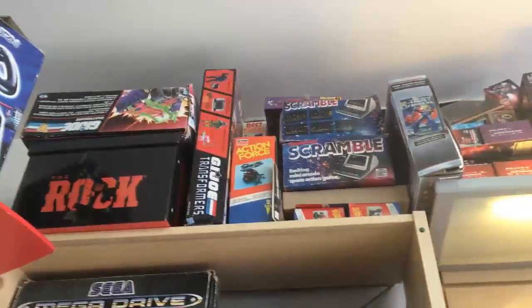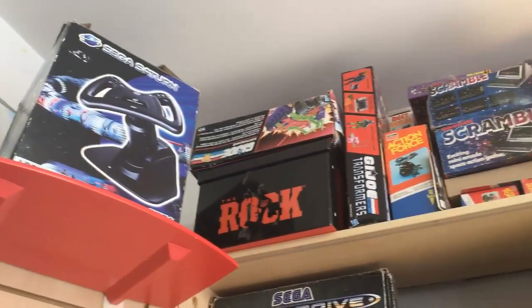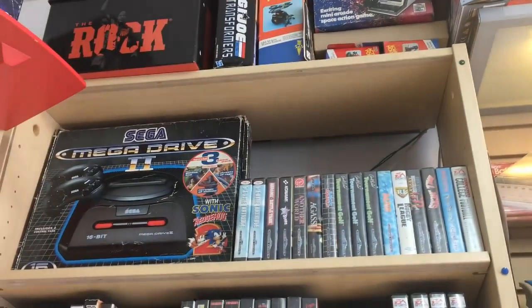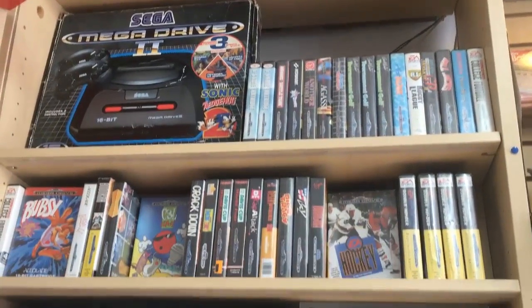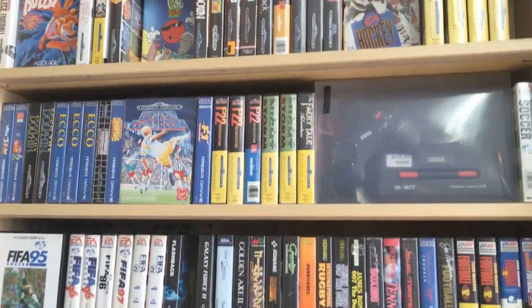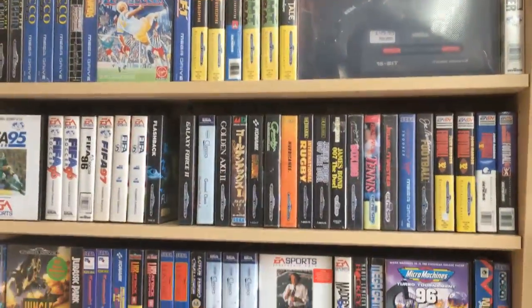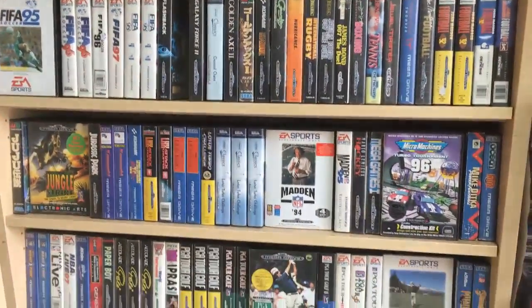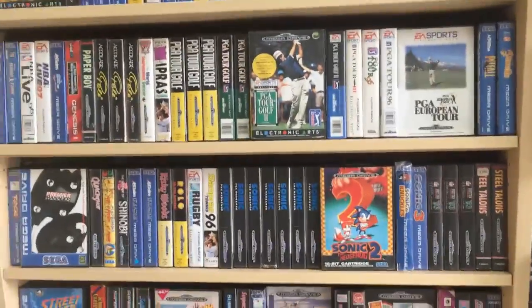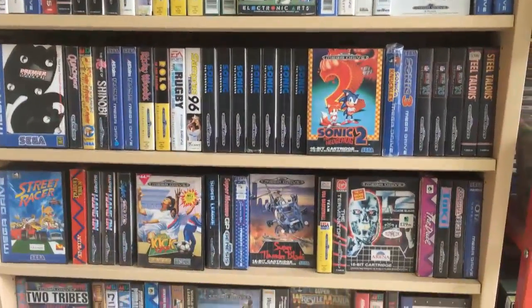Moving on to the Sega section, I'll just give you a quick look at some of the controllers and bits and bobs up the top there. And we have a boxed Mega Drive Model 2 and loads of boxed Mega Drive games here. Console there in that container, as you can see. They also had a Japanese Golden Axe 2 with some awesome artwork that I like the look of. A great selection of games.